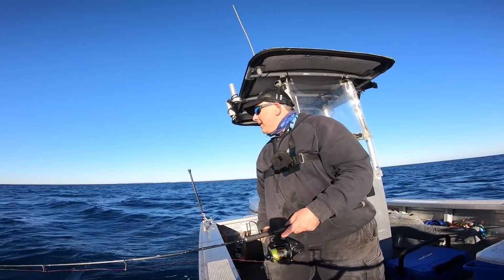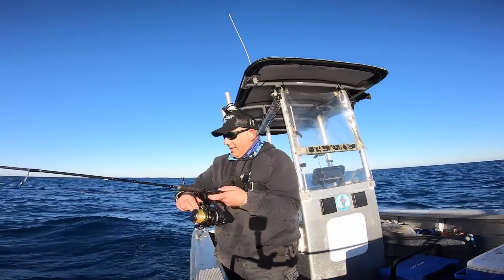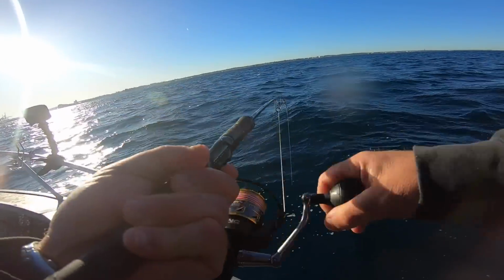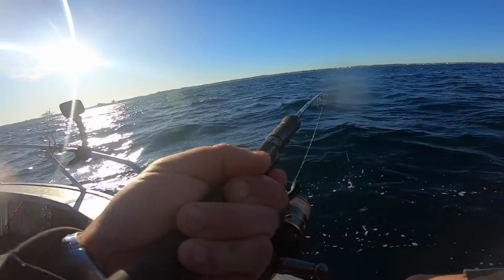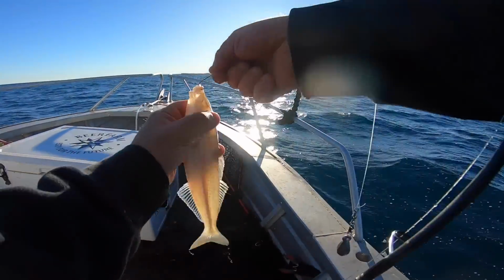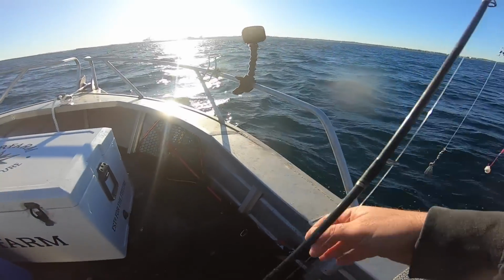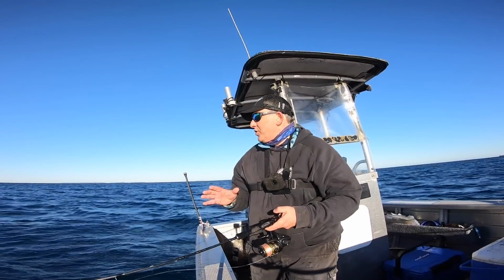So it's go, go, go now. Boom, boom again. Boom, boom again. Could be two. It's pulling line. Got here, got here. No, just the one. Awesome. Best fish tucker. Nice and simple to catch. Not too technical.